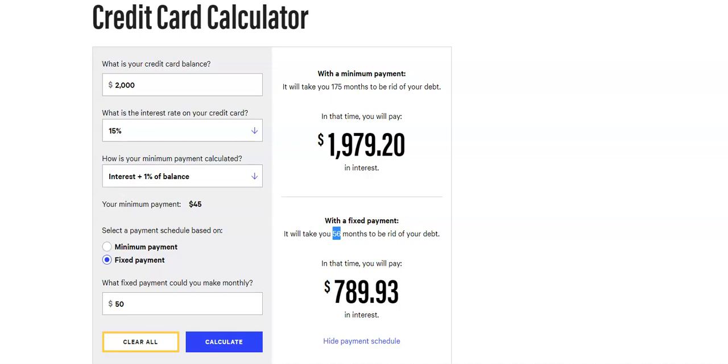You're under 5 years. You're between 4 and 5 years to pay it off. And now it's costing you only $789 in interest instead of almost $2,000 in interest. So that little dinky change of paying $5 extra a month makes a huge difference. You're paying a lot less than if you had to pay the interest. And look at the time, 175 months. Holy smokes. That's years and years and years.